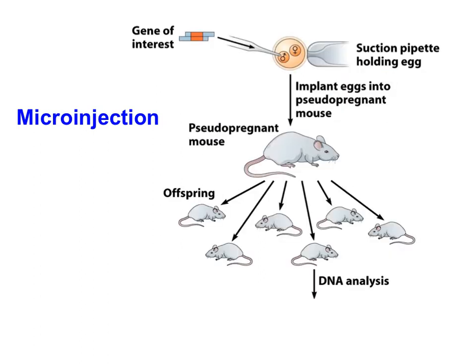That fertilized egg, or more likely that pool of fertilized eggs, is implanted into a mouse. And this mouse we're calling pseudo-pregnant because she has been convinced hormonally that she's carrying a pregnancy. The mouse carries these new transgenic babies and ultimately will be able to look at the offspring using PCR analysis to determine which one of them are carrying our gene of interest and which are not.